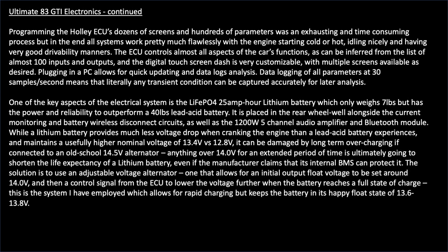I guess one of the exciting things for me is that I'm an engineer, so I love data logging. So you've got 30 samples a second times 150 input-output points, so you can build incredibly detailed data logging results. And it's got a 2-axis accelerometer, so you can measure your vehicle performance on the street or the track, and you can go crazy.